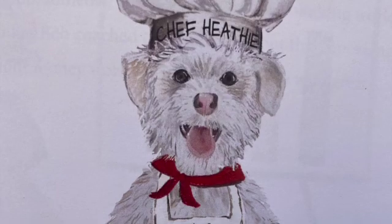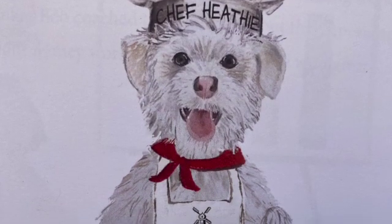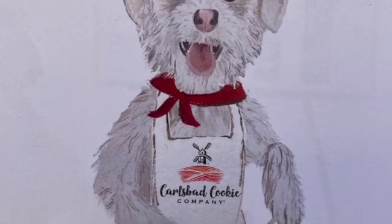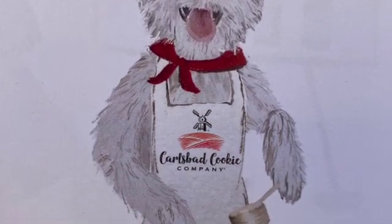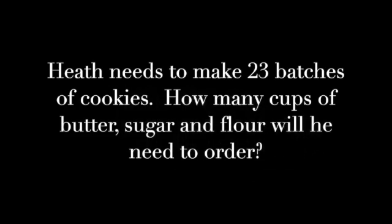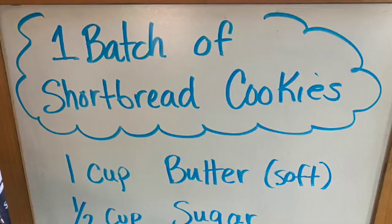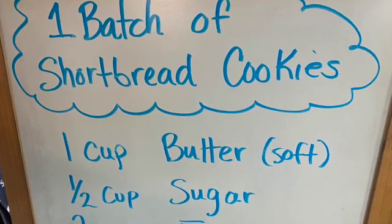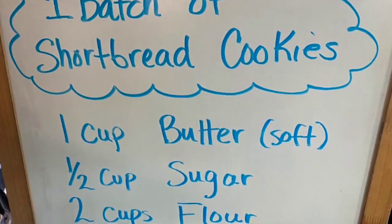Now that you know the ingredients for one batch of shortbread cookies, let's do a math problem with Heath. Heath got an order for 23 batches of his cookies. How many cups of sugar, flour, and butter will he need to buy in order to make enough cookies for his order? Remember that he'll need 1 cup of butter, 1/2 cup of sugar, and 2 cups of flour for each batch.